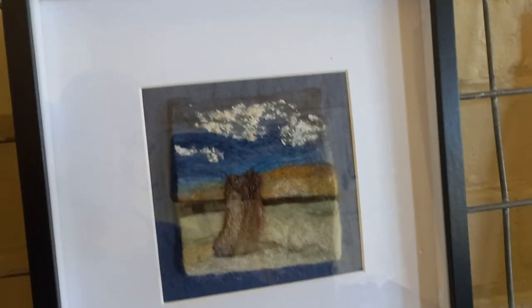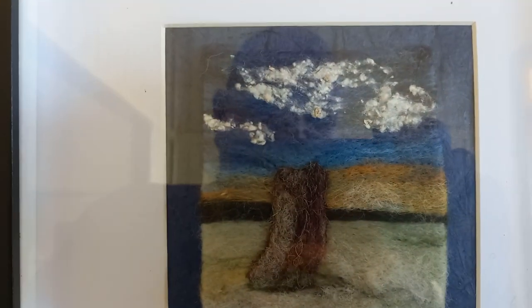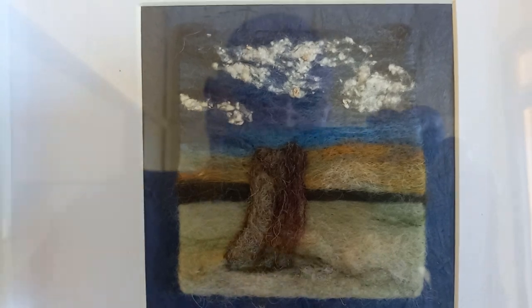That's a felted piece that's called Standing Stone. Oh, I see. It's a big stone. Yeah. And there's a blue sky in the background. Yes. And the clouds. And that's out in one of the paddocks here. It's just part of the granite country we're in.